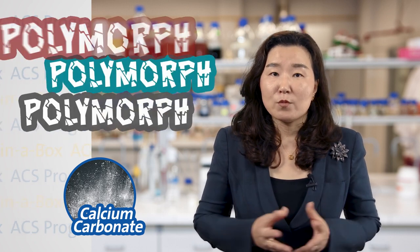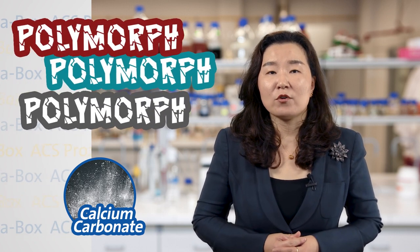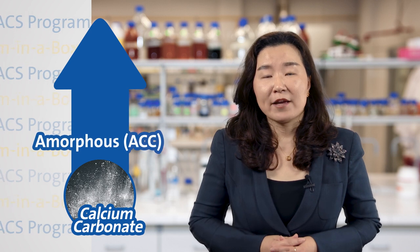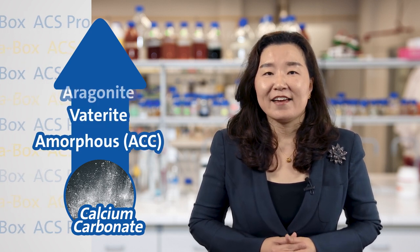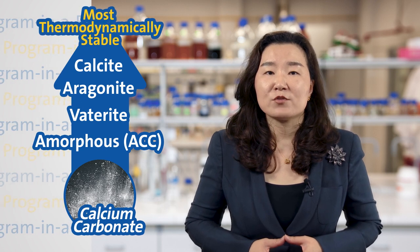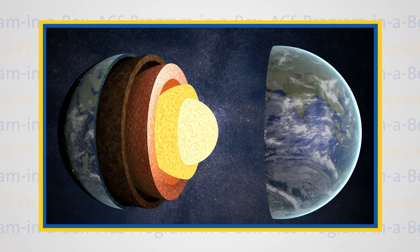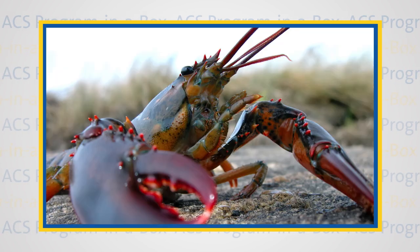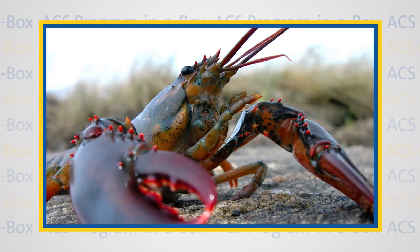Once calcium carbonate forms, it can take multiple polymorphs. Polymorphs have the same chemical formula, but different crystal structures. It starts from amorphous calcium carbonate, vaterite, aragonite, and calcite, which is the most thermodynamically stable form of calcium carbonate. It can exist in the earth's crust and coral reefs. If you like lobster, the lobster shell is calcium carbonate as well.